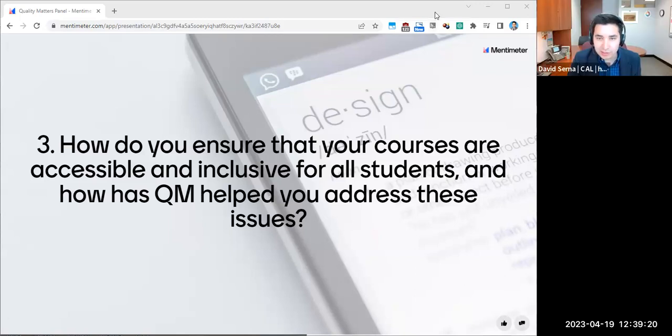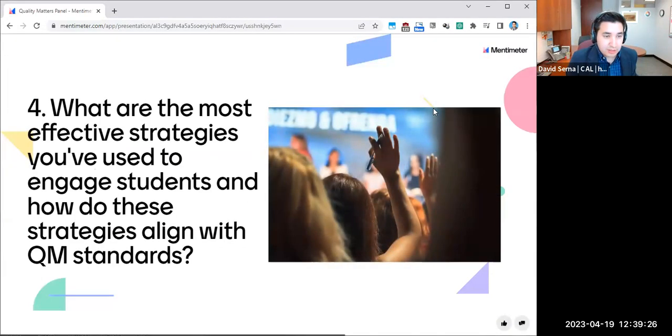Excellent. I think these are all great points, especially for accessibility and usability. Let's move on to number 4. So what are the most effective strategies that you've used to engage students, and how do these strategies align with QM standards? Who would like to go first? Let's start with Julian.